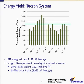There are some other systems at that exact same site. They're co-located there. So we can compare to a 5-megawatt fixed silicon plant, which generated about 1,677 kilowatt hours per kilowatt peak per year, and a 1.6-megawatt plant on a one-axis tracker, and that generated 1,966 kilowatt hours. So quite favorable with respect to those other systems because of the two-axis tracker.